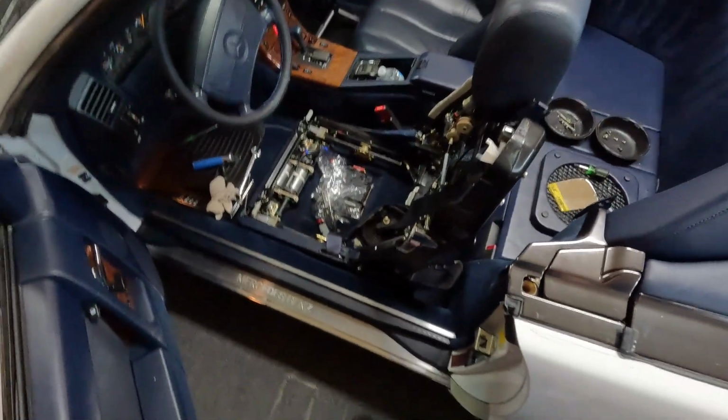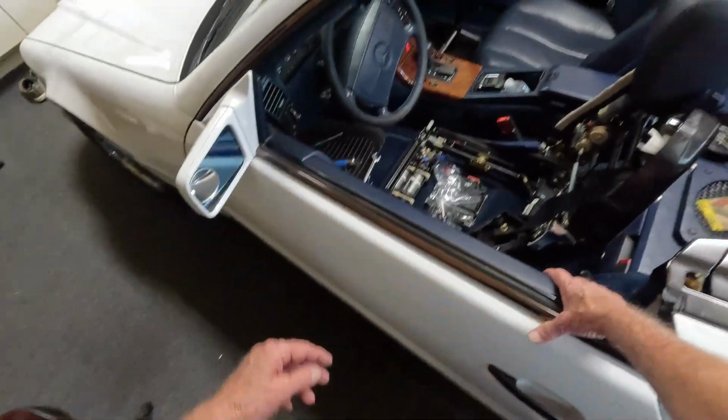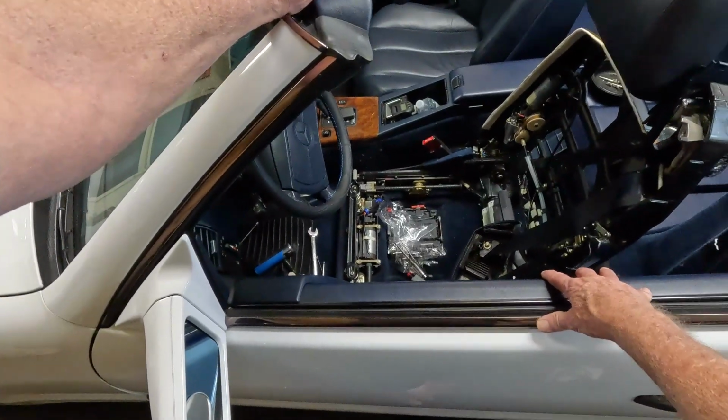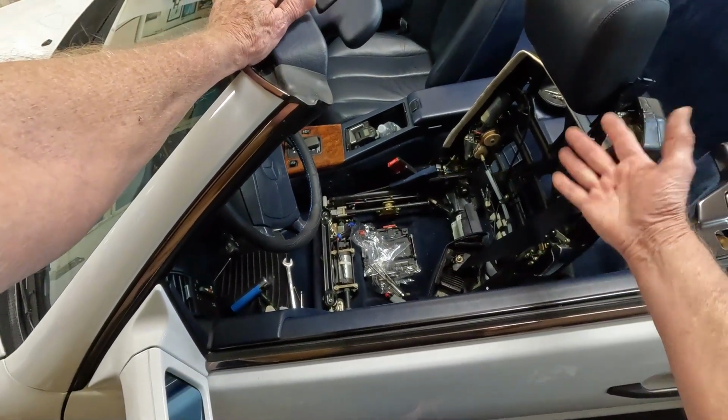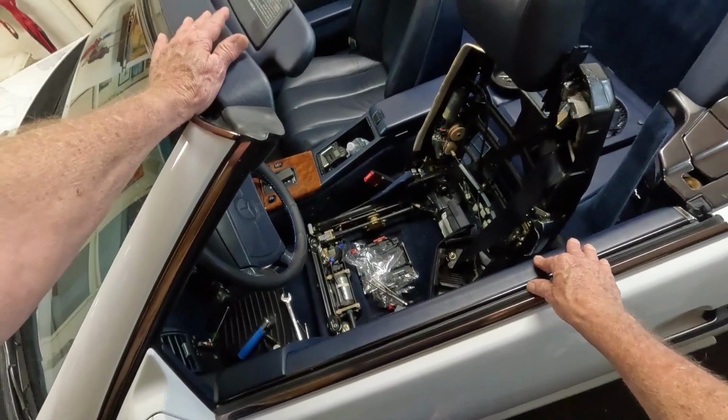So now it's just time to put it back together. Putting it back together is reversal of the way you took it apart, so I don't think I'm gonna film that.